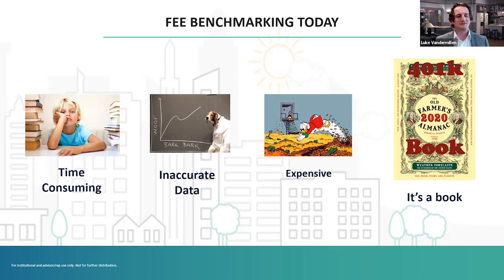And then lastly, it still blows my mind that folks are using these out in the industry. But usually if the platform doesn't fall into one of these categories, it's an actual hardcover book. And so if you look at what's time consuming, actually leafing through an actual textbook to look at what should be acceptable fee ranges, it's not worthwhile for your time as the advisor. It's not worthwhile to take your client through that exercise. And so here at PlanFees, we try to solve all of these issues that you currently see with fee benchmarking in our industry.